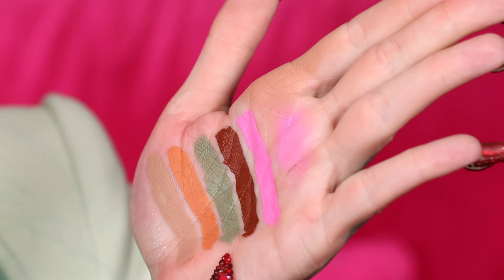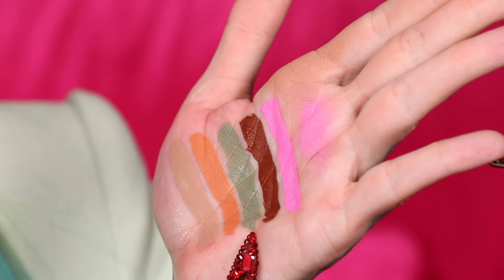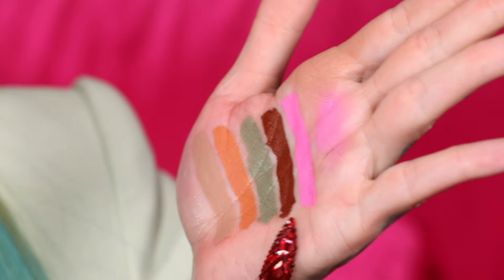stunning. So the next shades, of course, we have our Garden Grove, Unicorn Blood, and Prom Night. These 6 shades are absolutely stunning. I am so proud of this formula, and I can't wait for you guys to see them in person.